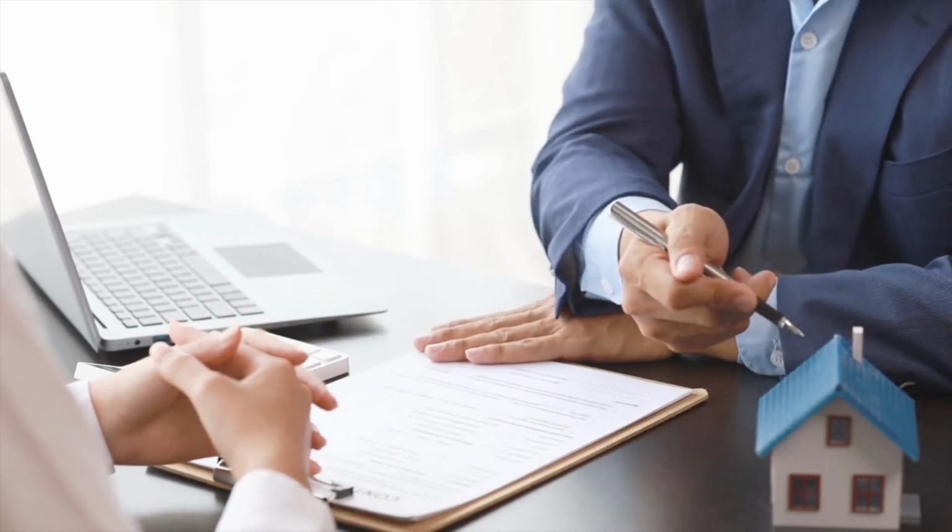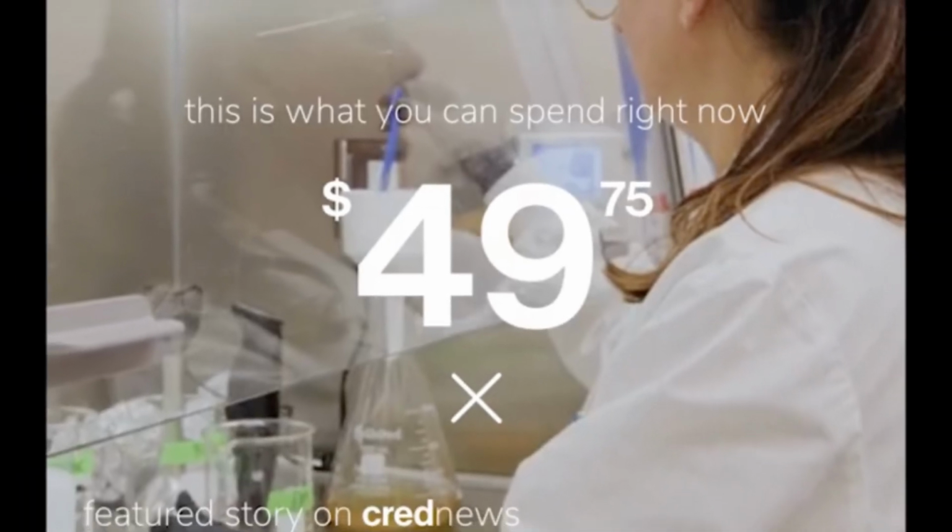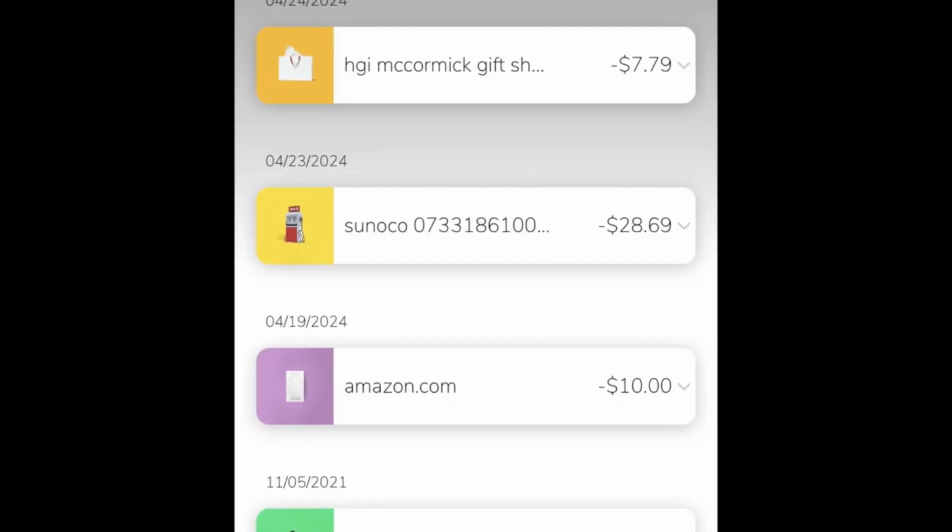And a great thing about this card, and why I think it's so good for beginners, is because you're not going to have to ever pay any fees or interest. And they pretty much make it impossible to ruin your credit score with this card. So the way that this card works is you're going to deposit money into that spend account from another bank, and then you can use that card like a debit card, but those transactions are going to report to the bureaus as credit transactions. So you're going to be building up your score.